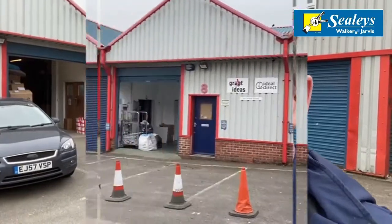It's a double storey height inside, so the eaves height is about 6.4 metres, but obviously slightly lower at the lower end of the pitch. Ideal for storage, for distribution. There's an office there, a staff room. So let's have a look and see what you think.